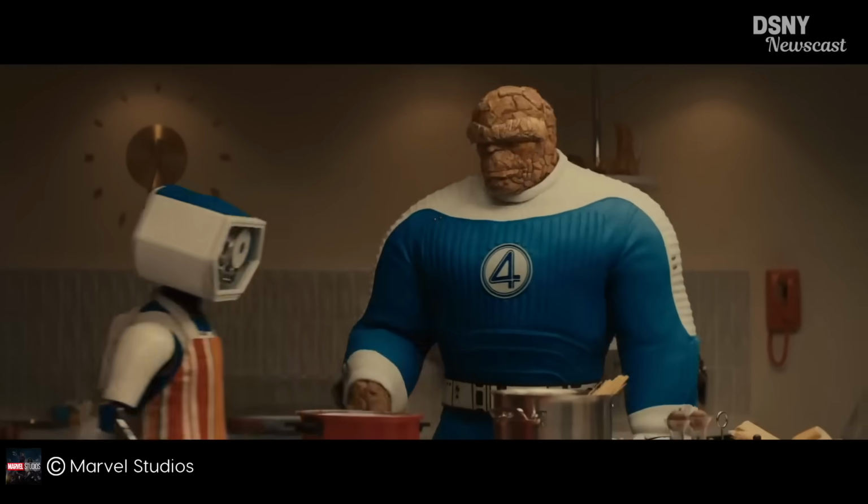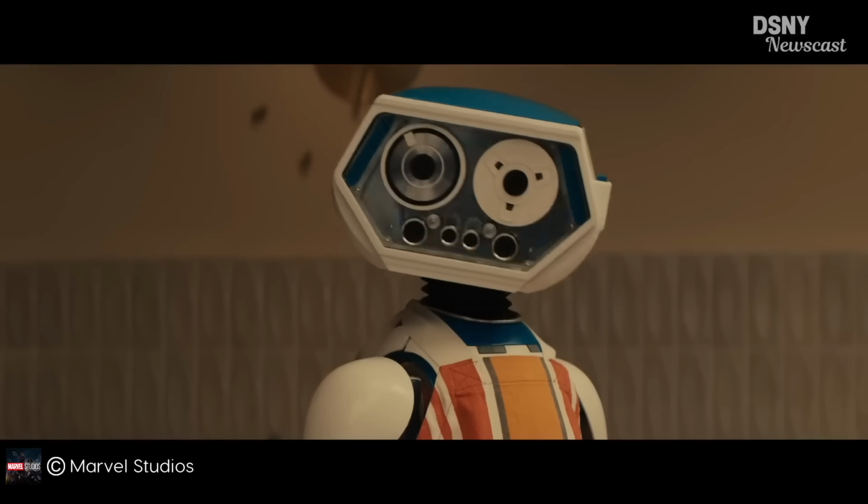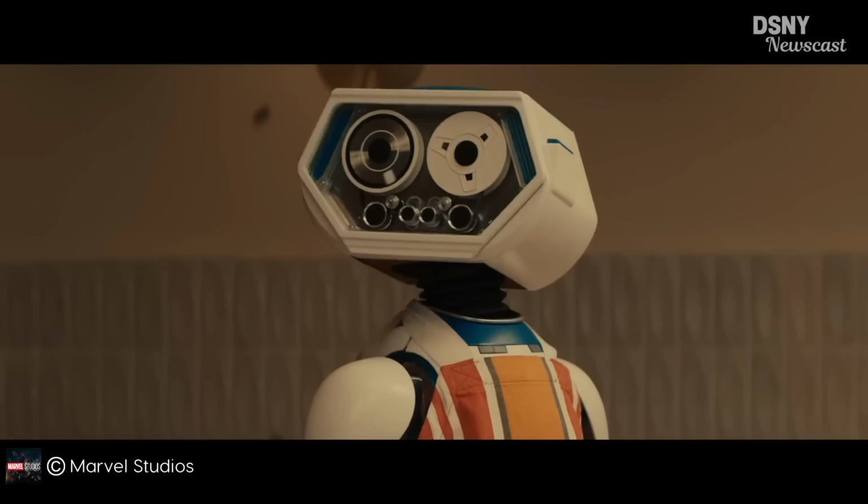Also, Herbie, the robot butler character from Fantastic Four, will also be coming to Tomorrowland as a meetable, greetable character, but it will be happening at a later stage. It won't necessarily be happening with the other Fantastic Four characters this summer. So that's everything in terms of the Disneyland Resort.